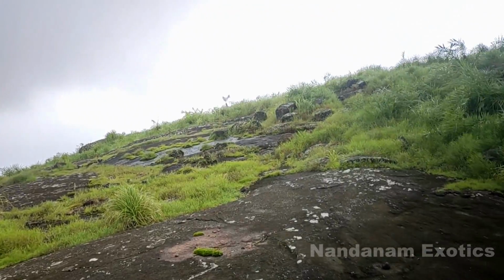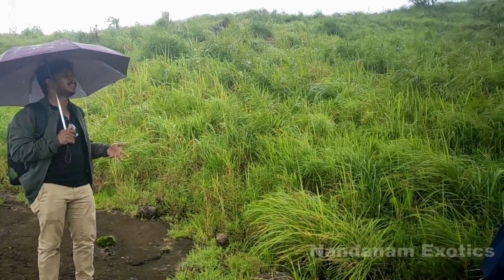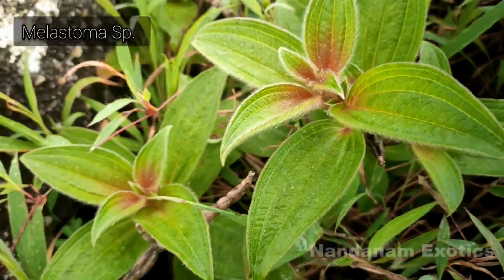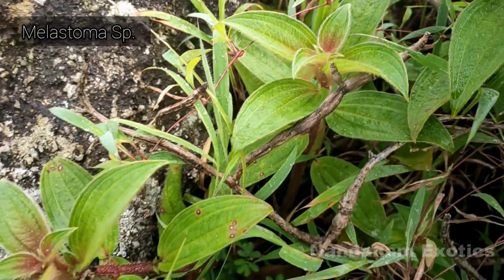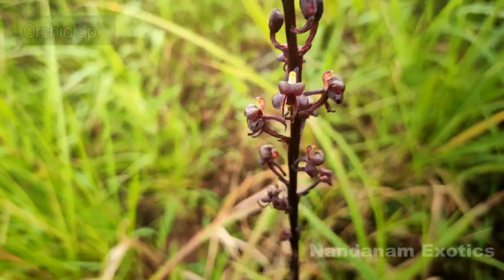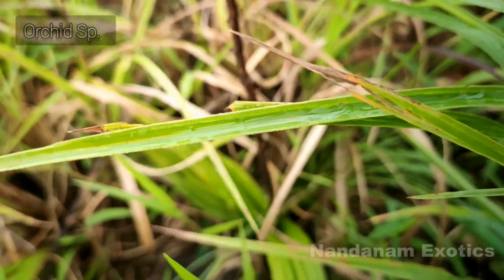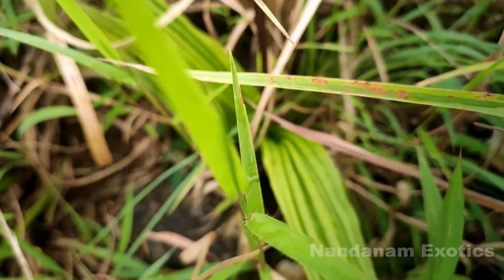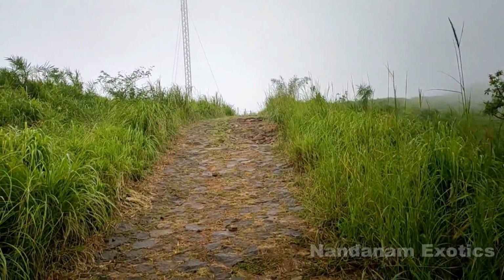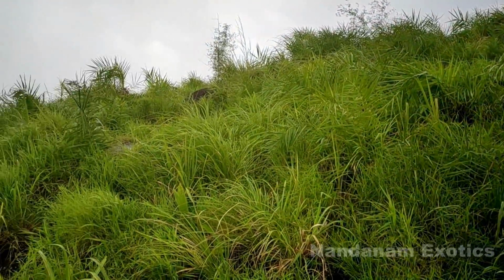If you guys are planning to visit this wonderful place, make sure to get a raincoat or an umbrella ready for situations like this. Look at this beautiful Melastroma species that we saw. It was not in bloom, but the leaves were so beautiful. Also, not to mention this beautiful orchid species that came across our journey. We finally decided to conclude our off-track explorations and get straight to the top of the hill.